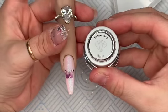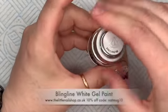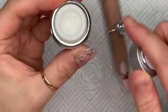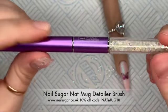Over the top of that, I'm going to just apply some detail using Blinkline's white gel paint. It's a white gel paint, and oh, the Nail Sugar NatMug detailer brush.